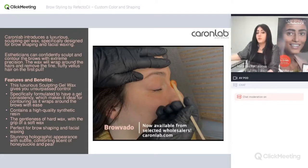And this is really good, once again, for those that might have a little bit of a fear of waxing brows. This gel wax will help you overcome that fear and will help you to give the precision that you need for those brows. It's specifically formulated to have a gel consistency, which makes it ideal for contouring as it wraps around the brows with ease. It contains a high quality synthetic resin.